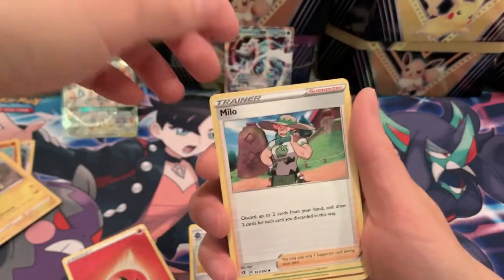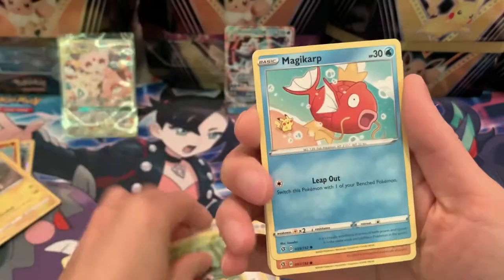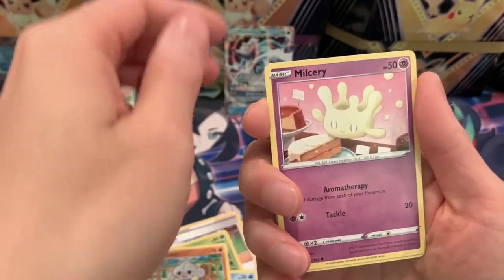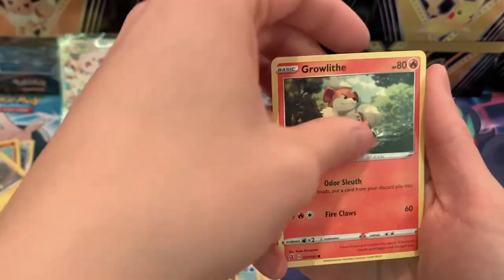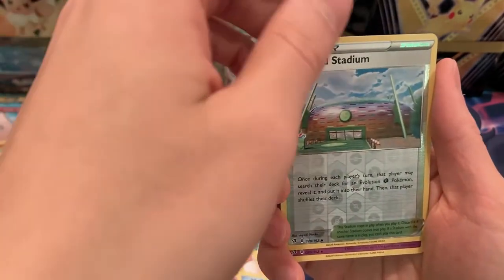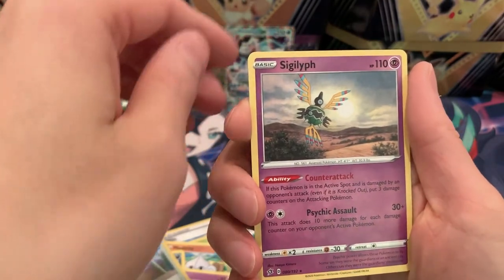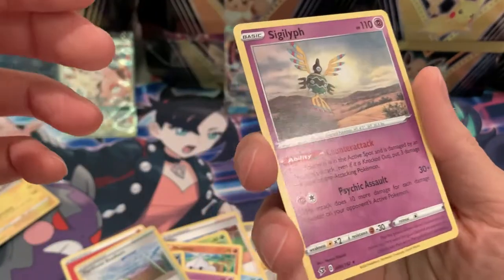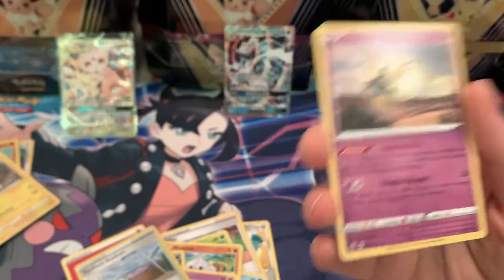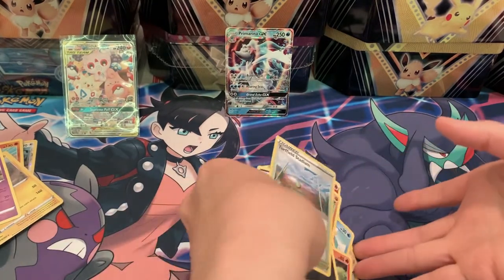That was a Bronzong, Milotic, Shuckle, Magikarp, Meditite, I don't even say that. Mildstreet, but you guys got it. Growlithe, Impidimp, Turffield Stadium, and a Sigilyph, rare reverse. No, that's not even a reverse holo. It's just a rare Sigilyph. Blue. Okay, green. It's not no reverse holos. Then forget it. Anything.